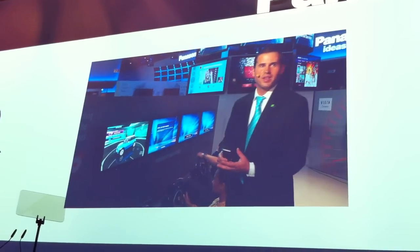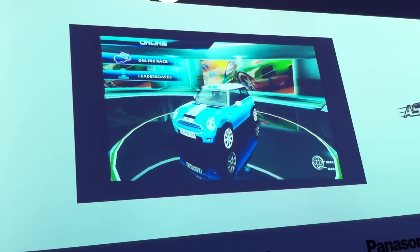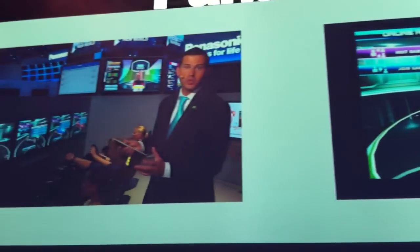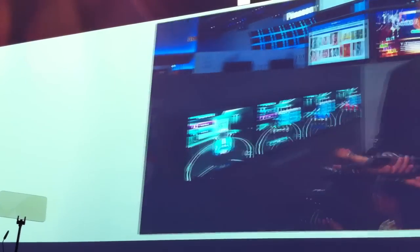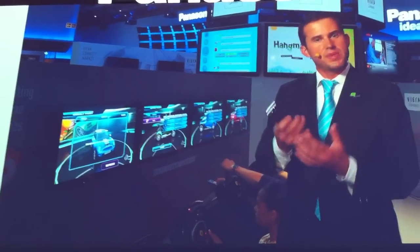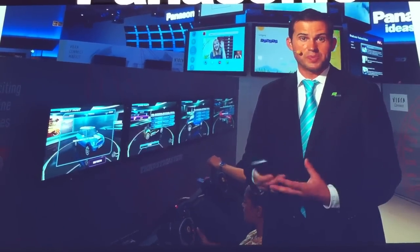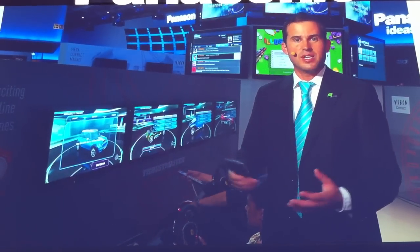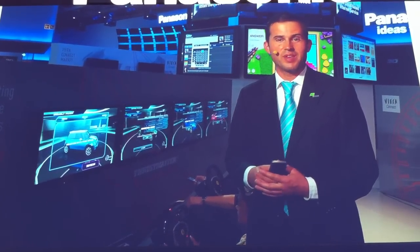Yeah? So this is for networking and for gaming. The possibility that this offers is to play together the same game at different places in the world. So what Viera Connect and Smart TV will offer in the future is network gaming, like that one, but also social networking, and also the possibility to buy things in shops. So there's a revolution that started with Smart Viera, and I think this is just the beginning. Thank you for your attention.